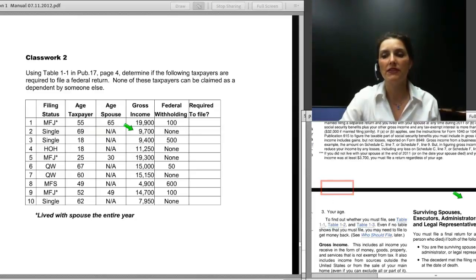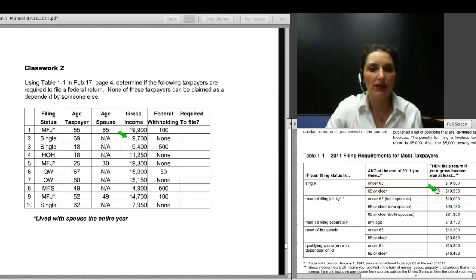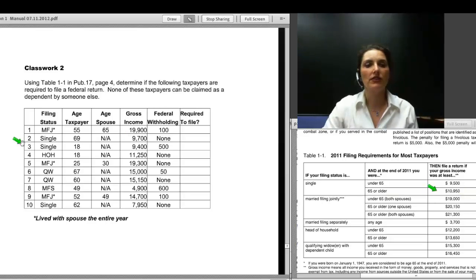Let's go to Pub 17 and see why. Here we have a single filer, age 65 or older. The filing requirement is $10,950. So question number 2 is not required to file a return. Question number 3 is single, age 18. Is this person required to file a tax return with $9,400 of income? We go to the single column and we show $9,500. So the answer is no, not required to file.